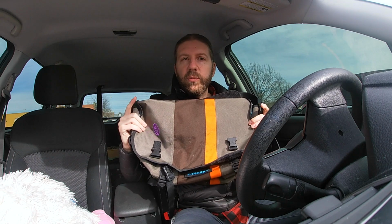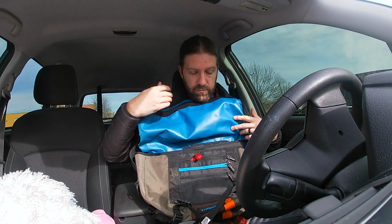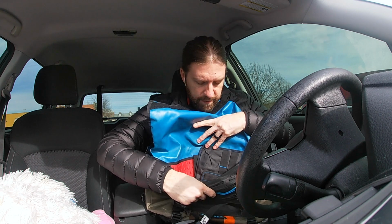This isn't really a newer item for me. I've picked up a few of these Timbuktu bags, but I paid $4 for this. This one was a heavier one. This is like a more of a waterproof lining. It's got this really cool, like cushioned, padded inside.